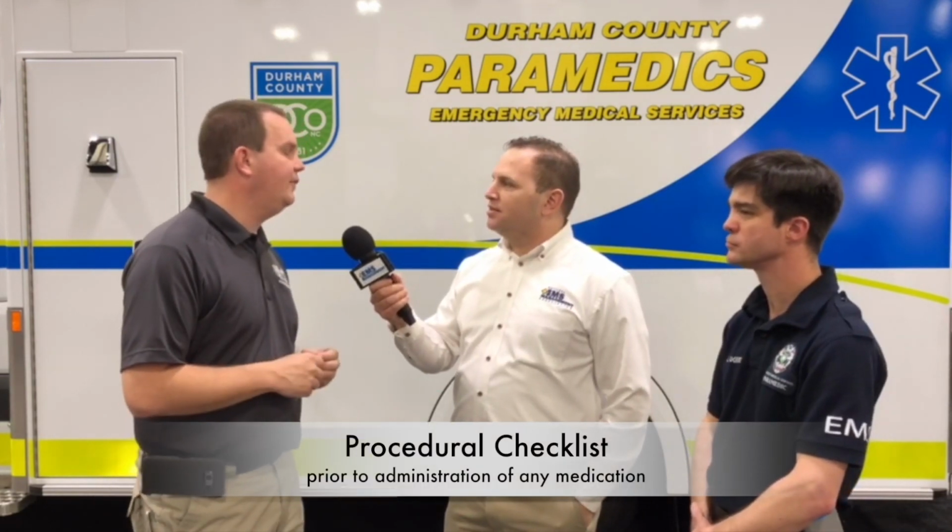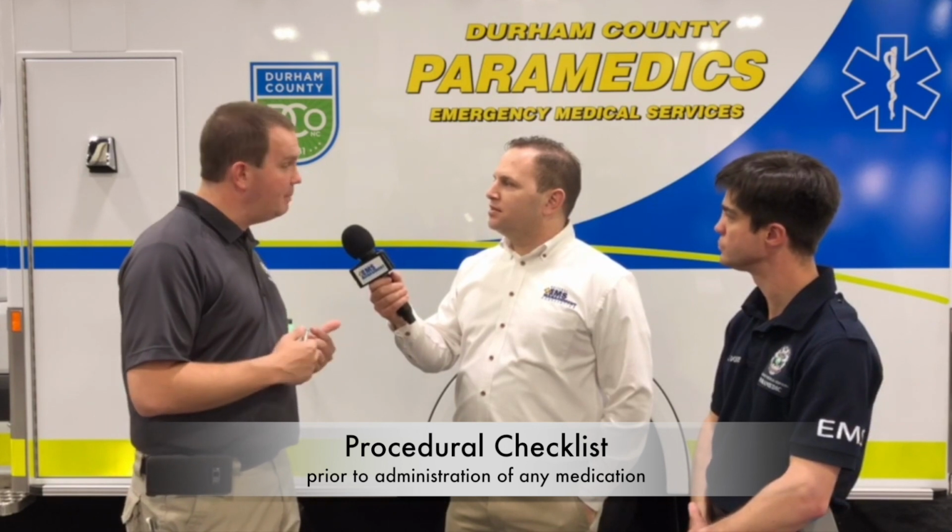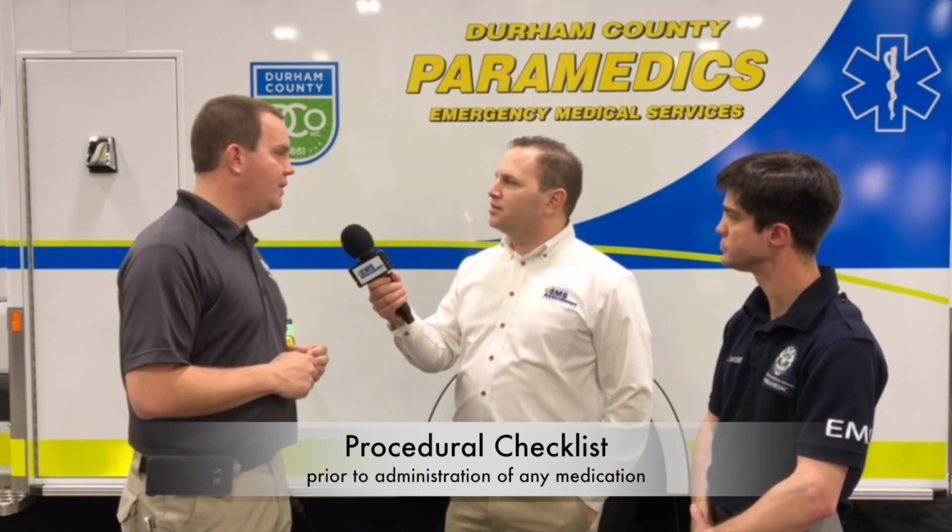So the MAC check, at its simplest, is a procedural checklist that's going to be done by at least a minimum of two providers prior to the administration of any medication, no matter what level of certification, whether it's an EMT providing aspirin to a patient, or a paramedic providing adenosine to a patient. The structure, the checklist and the flow of the MAC check is going to happen each and every single time. So every time with a medication, even if it's being given multiple times to a patient, you're doing this cross-check?